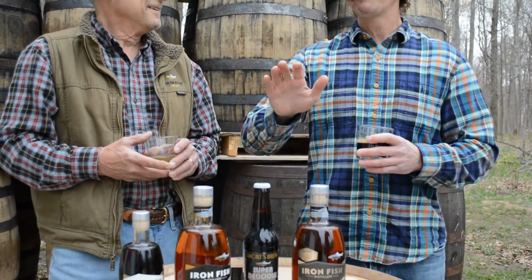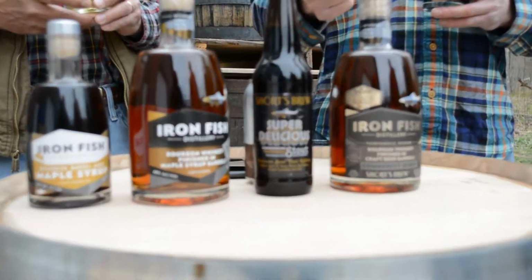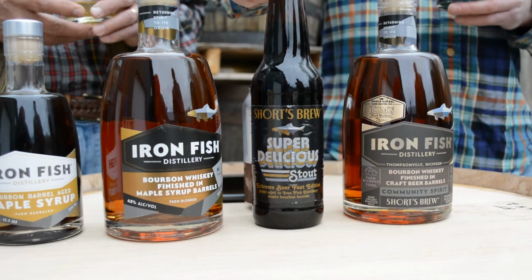Let's put this stout in this freshly emptied barrel that used to have bourbon and maple syrup and bourbon maple syrup. Now let's put some beer in there. And so we let that beer hang out in that barrel for, I think, 6 or 7 or 8 or 9 months. Then we emptied all the beer out and put it in a bottle. So now you've got stout with bourbon and maple syrup flavored bourbon all in one package.